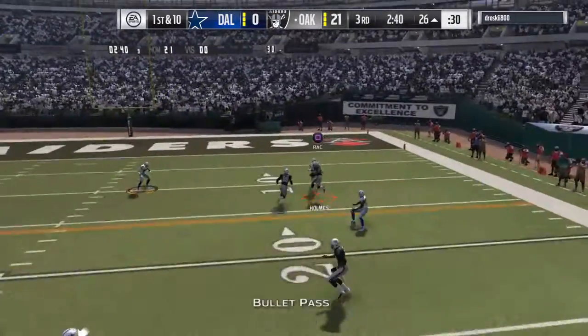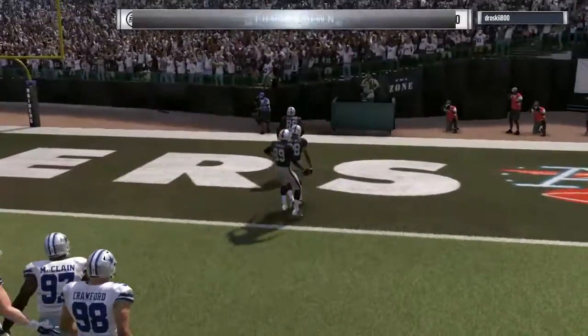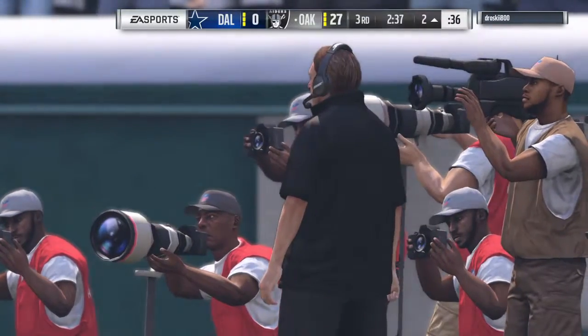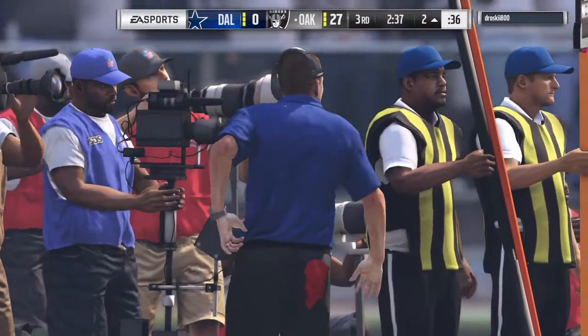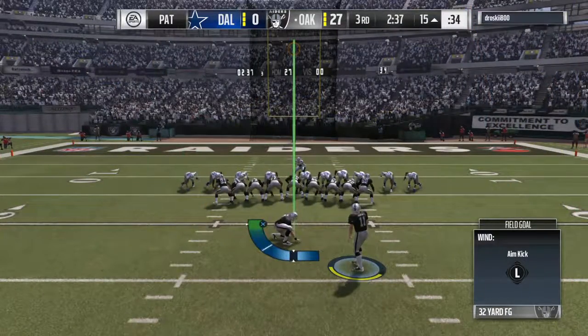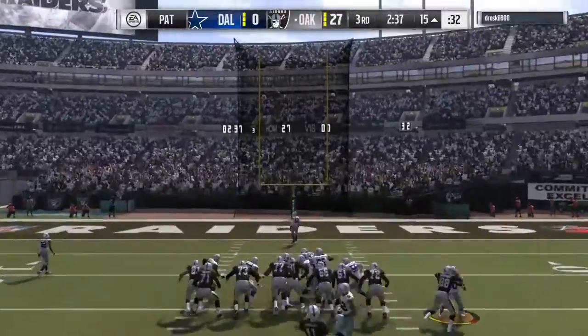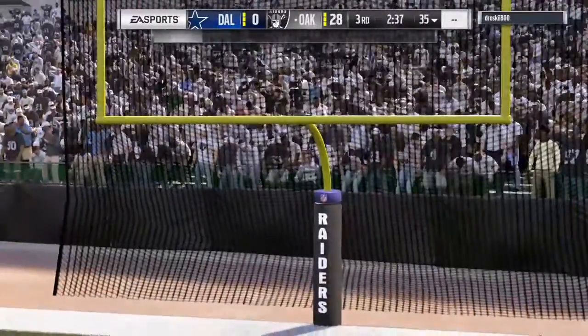On first down, Carr is caught. Reception by Holmes. And he'll take it into the end zone for a Raider touchdown. Two catches, 2 touchdowns here so far. And the Raiders add 6 to their lead. It's good, and they stretch their lead to 28-0 now.